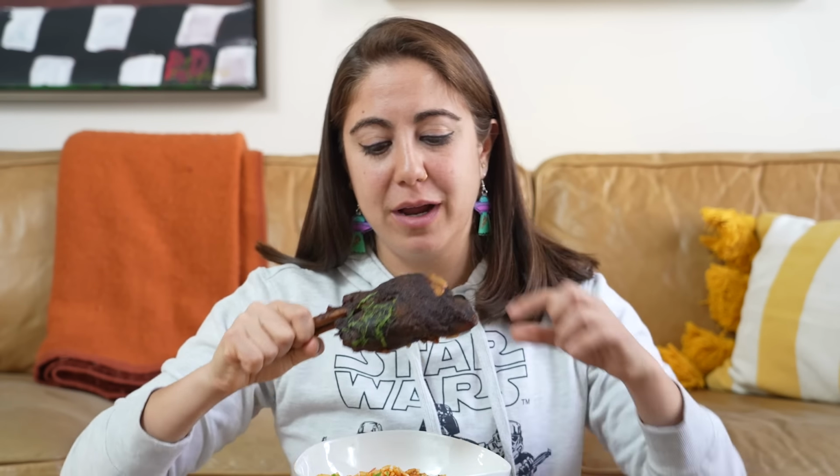That is a lot of meat. And I like that it's cleared off of the bone so you can really go into this. I don't think I've ever eaten a piece of meat like this before. I've got a big piece of lamb. This feels very Greek. I'm just gonna bite into it.